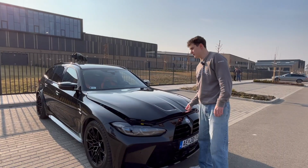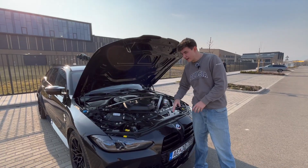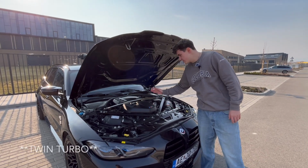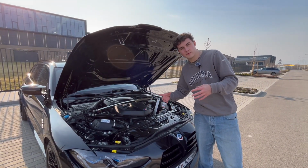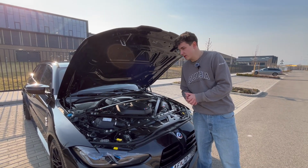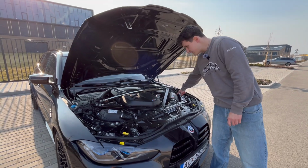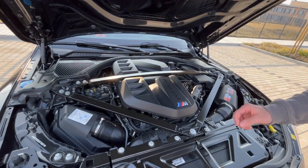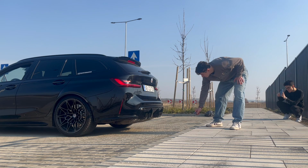If you open the bonnet, absolutely huge. You've got the same engine as in the M3 sedan, a straight six producing 510 horsepower, sending power to all four wheels, meaning it's X-drive, but you can put it in two-wheel drive mode. You've got a K&N air filter, an 8-speed automatic gearbox, and it sounds like this.